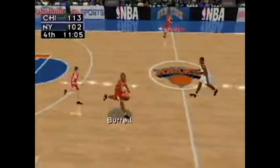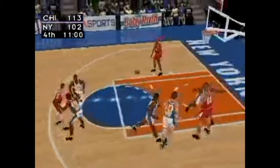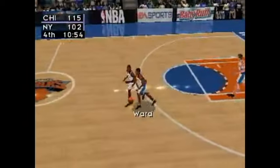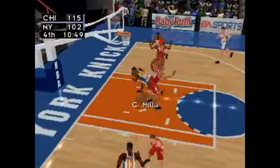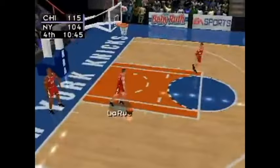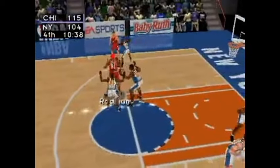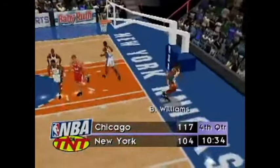Inbound pass to Burrell. To number 5. To Rodman. Puts up the jumper. Inbound pass to Ward. From center court to Mills. Goes up for the lay-in. Inbound pass to number five. No look pass to Rodman. Klein with the easy lay-in.